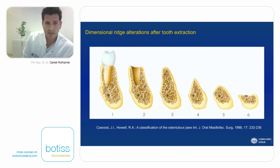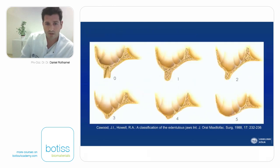mandible. In the maxilla, it's quite comparable regarding the alveolar process. So we can see that the alveolar process is just remodeled again. So we have a vertical height loss and also a horizontal loss. But here another aspect is taking place, that also the sinus cavity is expanding, that we have vertical resorption also from the side of the sinus. So it ends up in the Cawood classification number 5, where we have just a very thin bone layer on the bottom of the sinus cavity, and that makes it quite hard to place implants with primary stability.